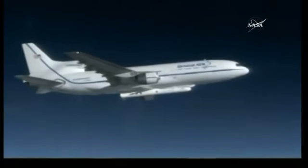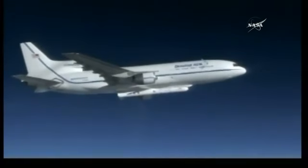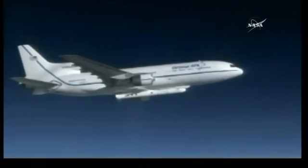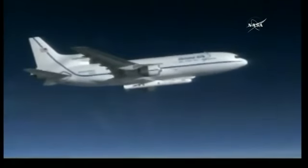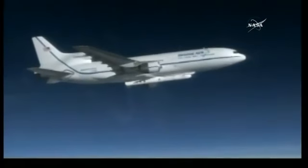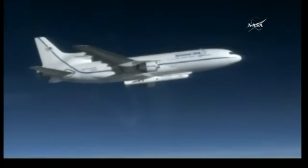Alpha 846, what is the best side for sun? Looks like the right side where we are now will be the best. Okay, after launch we'll make a slight left turn. Copy all.